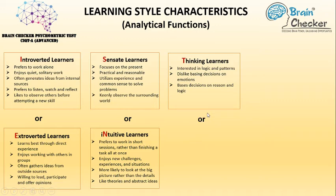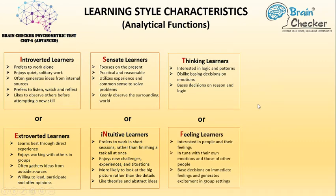Thinking learners, they are more logical. They believe in patterns. They don't make decisions based on emotions. They base their decisions on reason or logic. Whereas the feeling learners are more emotional people. They are interested in people and their feelings. They are in tune with their own emotions. They base decisions on immediate feelings.